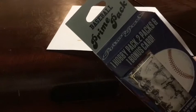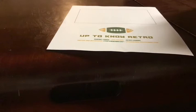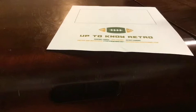So today what I want to do is go through these one by one and look at what is in these things. Are these things you guys should buy? Is this something that we should buy a bunch of and do a card break? Would that be fun? These are the questions we have today.